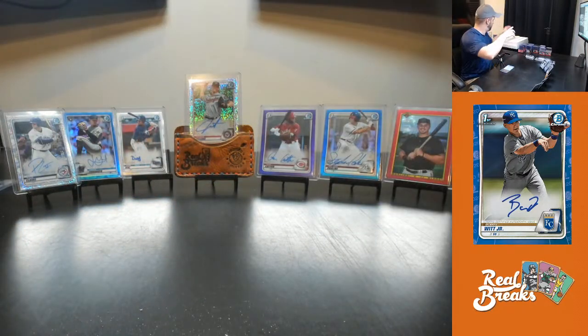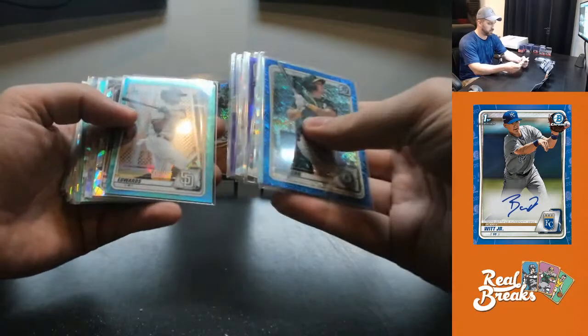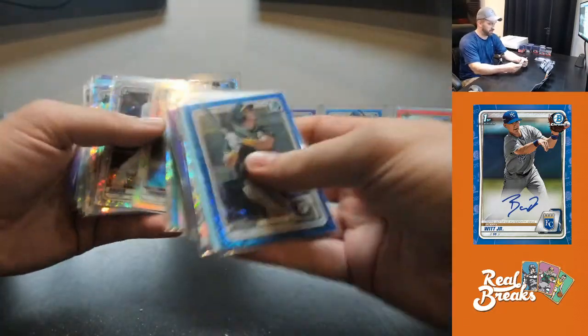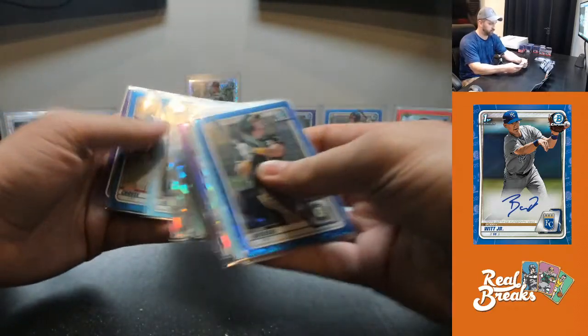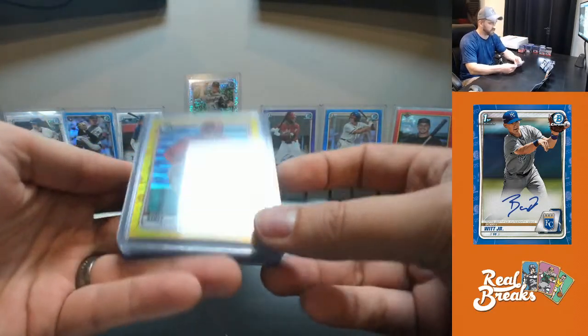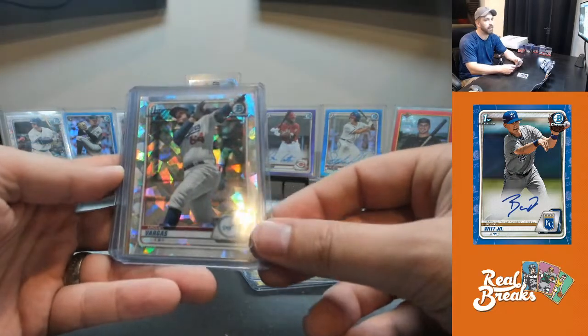All right. Recap time. Always a giant stack of color. Xavier, I like that one a lot. Aqua, Xavier Edwards. Adley Rutschman Atomic. Jacob Amaya Sparkle out of $2.99. Some nice ones sprinkled in. Some of the sleeved goodies. Bryson Stott out of 75. Matt Manning 75. Miguel Vargas Atomic.